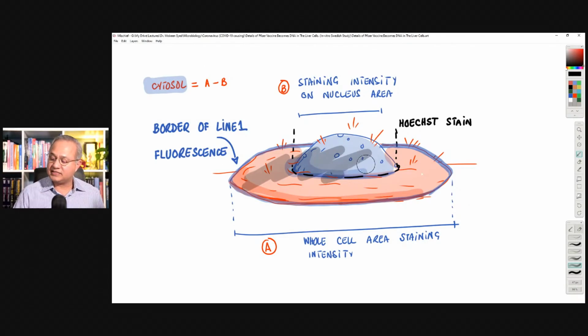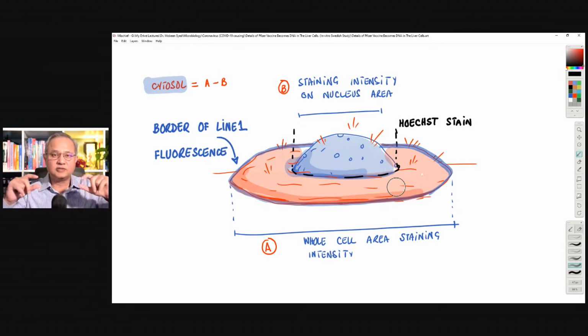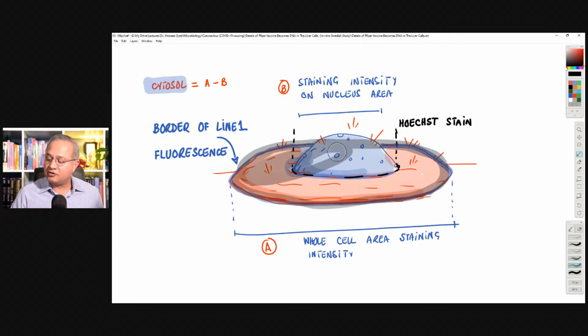So line 1 is present everywhere now. Let me repeat this. Line 1 is a protein that is produced. That protein, after production, some of it will be living in the cytoplasm. Some of it is going to go in the nucleus. We're not talking about the DNA, we're talking about the line 1 protein and open reading frame 1, especially to be translocated in the nucleus or present here. So if you see the boundary of the open reading frame 1 or line 1 protein, that boundary would cover the whole cell.